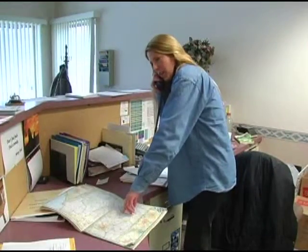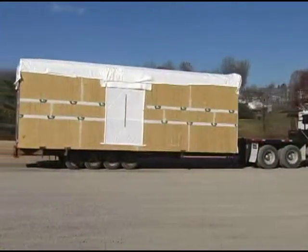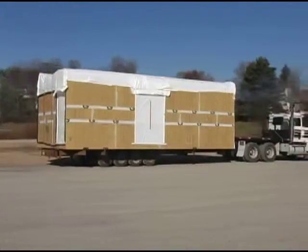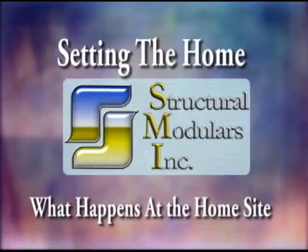Modules are then released to the transportation department. Transportation personnel will notify the builder of the status of units and make final arrangements for the home set and delivery dates. Typically, the next day, the crane and set crew arrive at the home site to begin the next phase of construction.